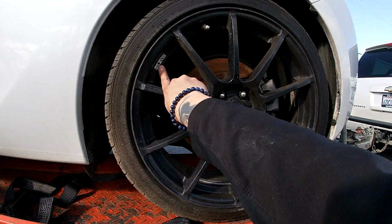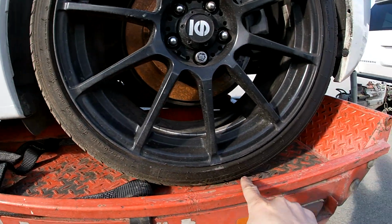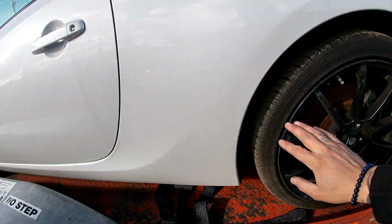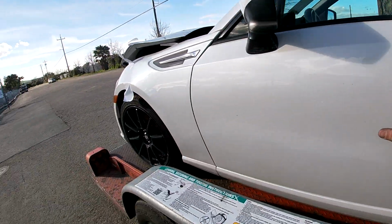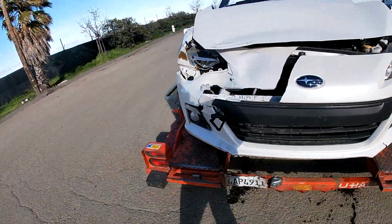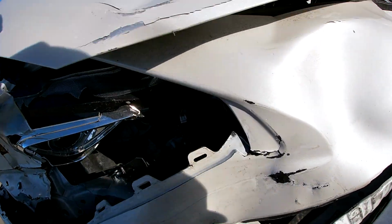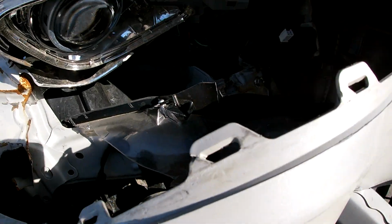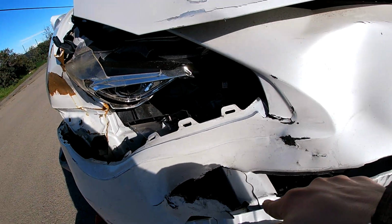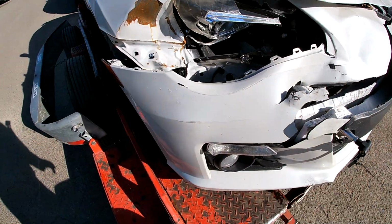Nice thing, we have some Sparkle wheels with some good tires. These are Kumho tires. The car looks really clean on this side. Love the wheels. I'm no big fan of crazy white wheels. I see a little bit of frame damage here. Not a big deal. If you see it, this whole piece can be replaced all the way from right there, so no big deal.